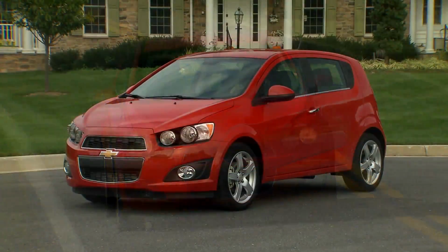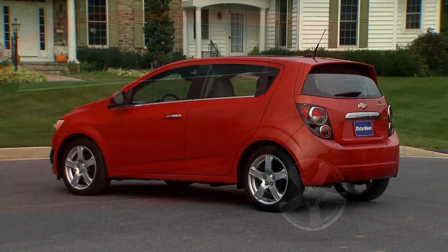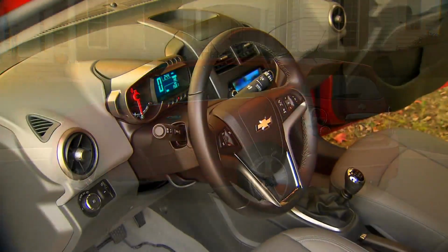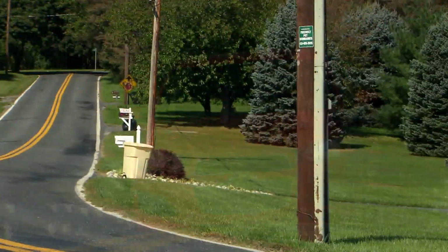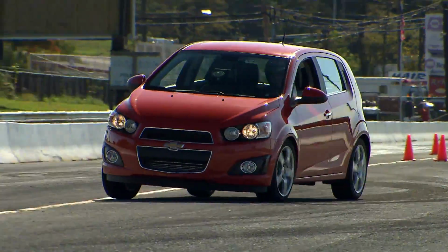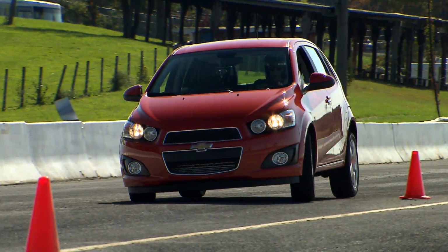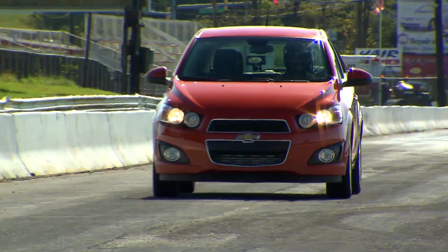It's youthfully styled, reasonably spirited, comfortable, well-equipped, efficient, and appears very well made in the good old US of A. And it needs to be with serious rivals like the Ford Fiesta, Honda Fit, Hyundai Accent, and Kia Rio, and that's only a partial list. Still, overall, we think this Chevy is at the top of its class, and a subcompact that's destined to make a Sonic boom.